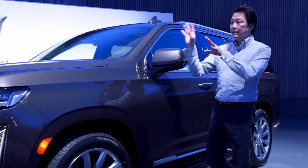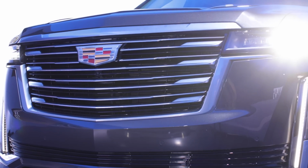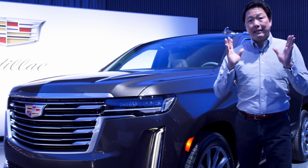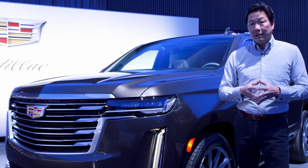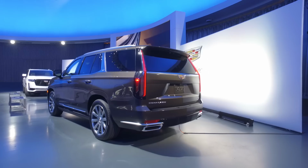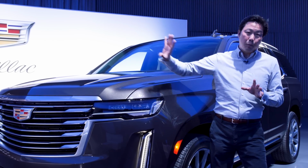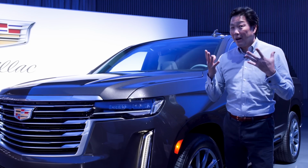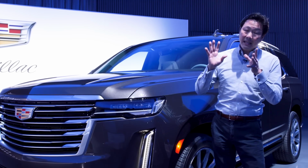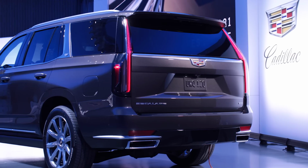Also returning, the 6.2 liter V8 that puts out 420 horsepower and 460 pound-feet of torque. The kicker is there's going to be a 6-cylinder turbo diesel available. It puts out 277 horsepower, but has the same torque specs as the gas engines. There was also a rather veiled hint at something on the sporty side in the future. My hope is maybe a V variant. Whether or not that happens, the Escalade will have a 10-speed automatic transmission and be offered in all-wheel drive or rear-wheel drive.